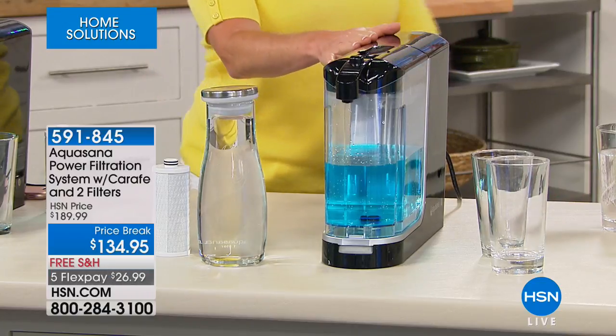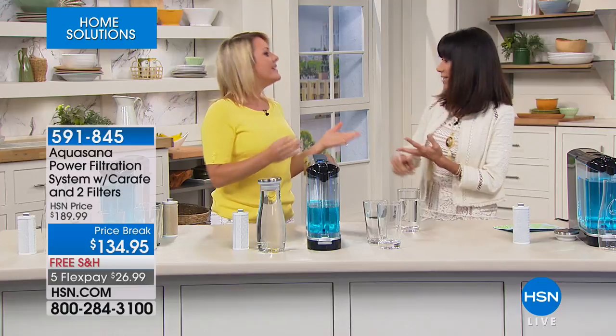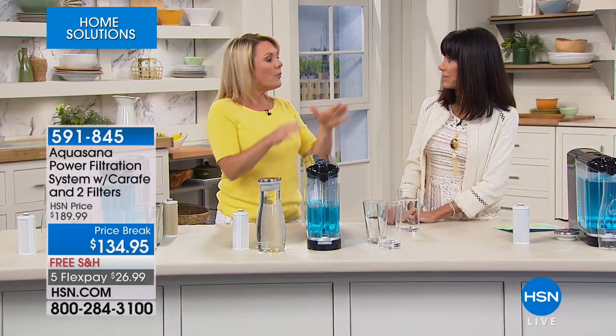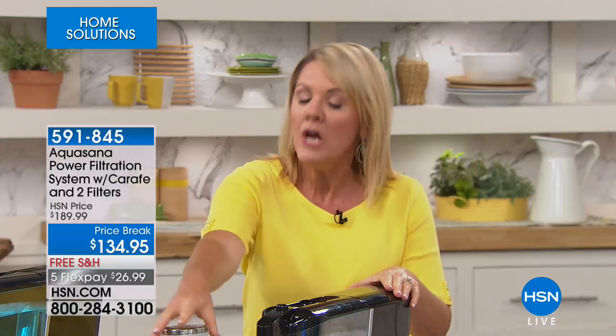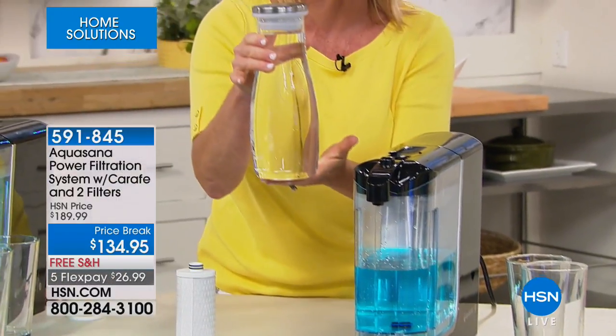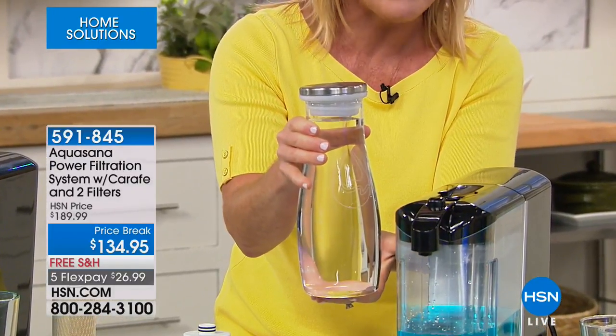And that's all the water, right? The water for the food you're preparing. Think about it: giving your pets, you're drinking yourself, of course, you're watering the plants with, all of it. Absolutely. So this makes it so user-friendly. You get the carafe, and what I like about this is it's perfectly made to slide in the door of your refrigerator. Nice. So you can keep it ice cold if you want it.